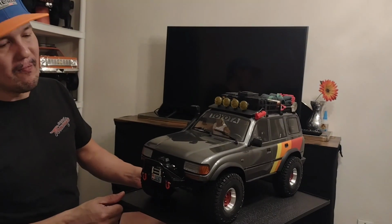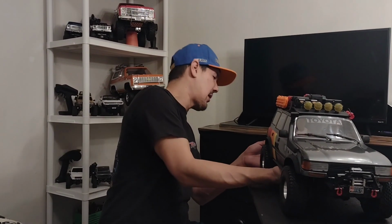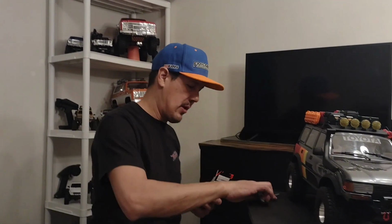So that's pretty much all we've done, and we'll be running this guy as is with all the new stuff we got for it. And now it's time to show you guys the winch we got for it, the new winch. So we're going to scoop this guy over a tad bit over here, and bring our winch here.